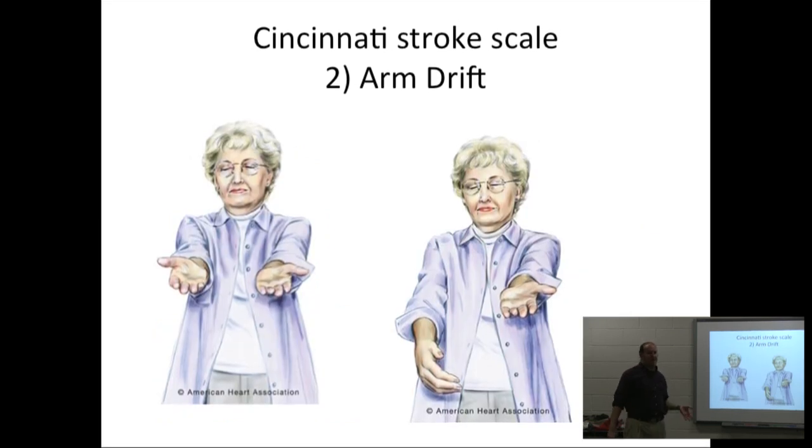Arm drift. So the way I phrase it is, put your arms up like a mummy. That's what I used to say. Now I say, put your arms like a zombie. And I keep them up, keep them up, keep them up. And some of these older folks are kind of shaky. But if we have one arm kind of drifting off, that's a problem.